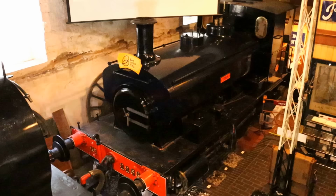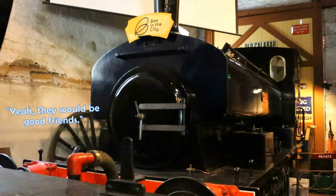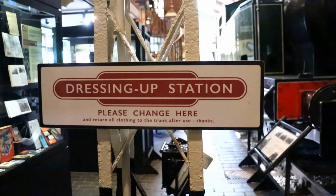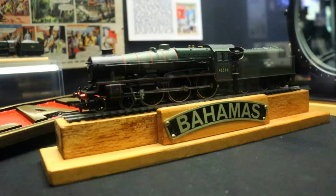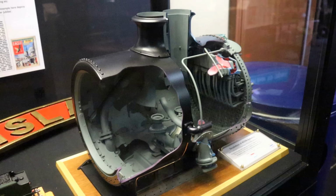You like Tiny and Pug. They go together really well. Yeah, they would be good friends. Can confirm. Absolutely tiny. Dress up station. Oh yeah, they had these on the railway back in the day. They had hen dos in the 1940s. We're not going there. That's what a smoke box looks like. That's what's behind Thomas's face.